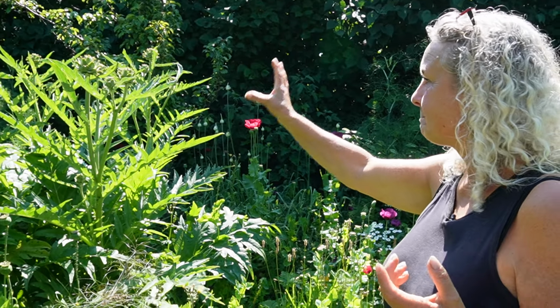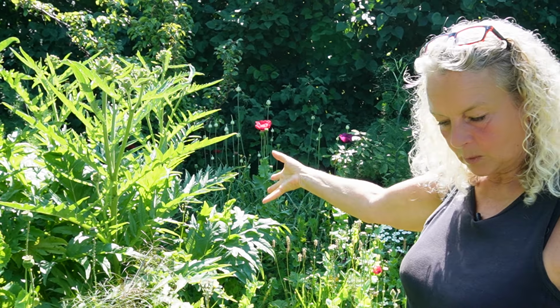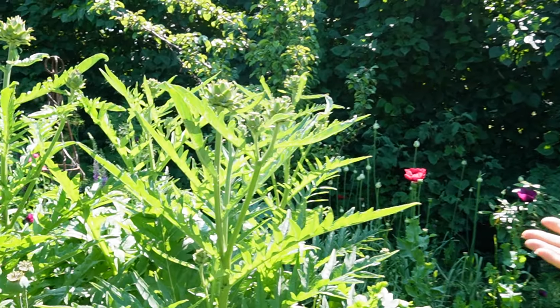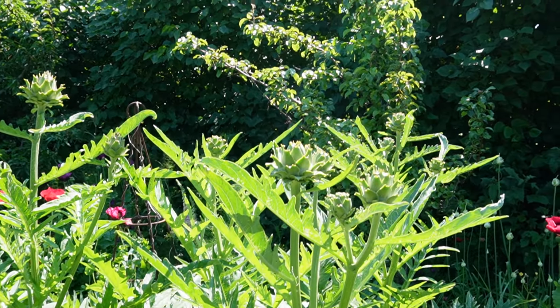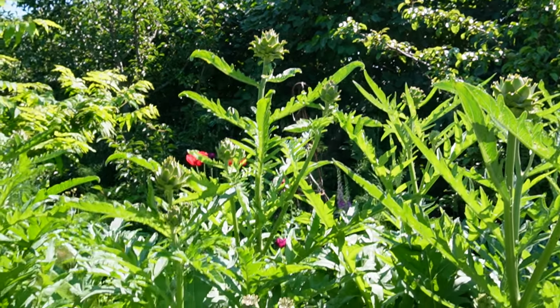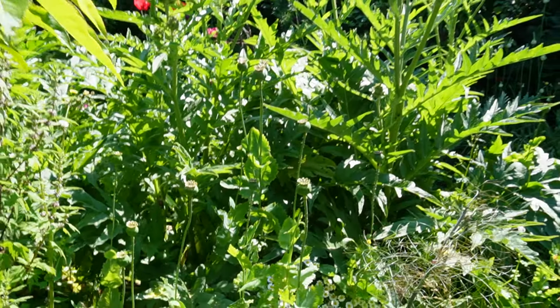So that's maybe what I wanted to show you today. Also, it's good to see that, what are they? I forget. You know what these are. They are not cardoons. Well, that is gone, but they have survived, and they haven't been trashed by the deer that come into this part of the garden. So we can start to harvest these in maybe not a couple of weeks, maybe 2, 3, 4 weeks, depending on the weather.